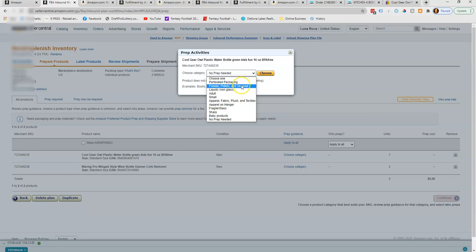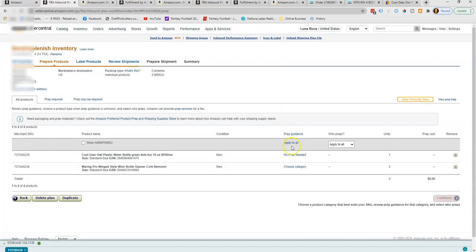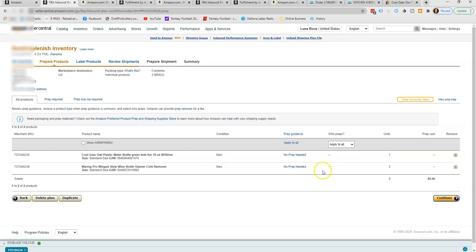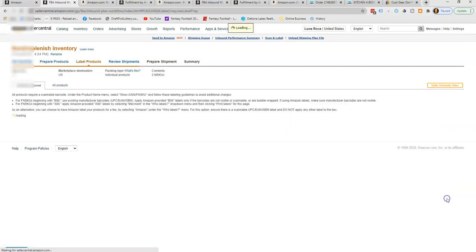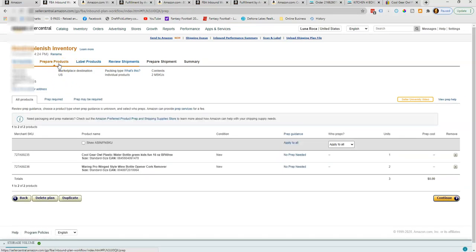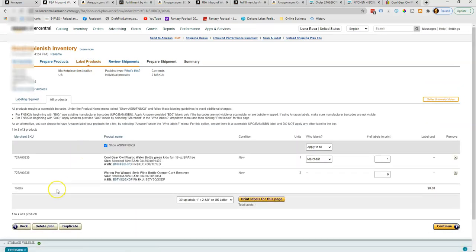Apparel, adult liquids. Okay. So I'm going to put no prep needed for this. And this one too. No prep needed. Let's just do that. What if I hit continue here? What is it going to do? Prepare label products. There it is. There's the other one. Okay, one.